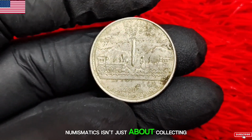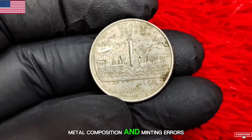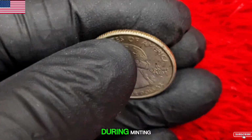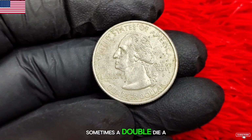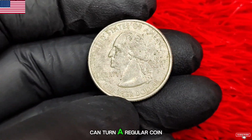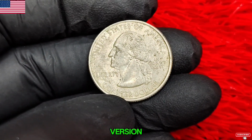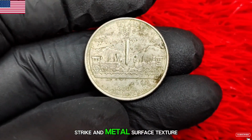Numismatics isn't just about collecting. It's about studying history, metal composition, and minting errors. Every curved line and edge tells a story, and when something unusual happens during minting, that's when collectors start paying attention. Sometimes a double die, a planchet flaw, or a striking misalignment can turn a regular coin into a once-in-a-lifetime discovery. The 2007 Utah Quarter's valuable version reportedly has something very unusual about its die strike and metal surface texture.